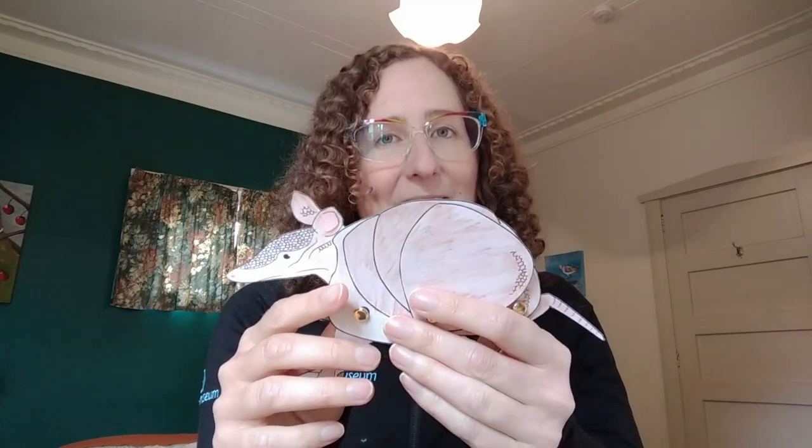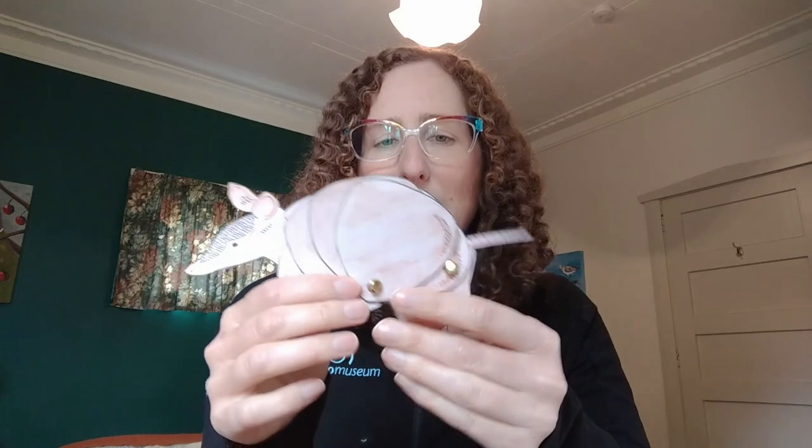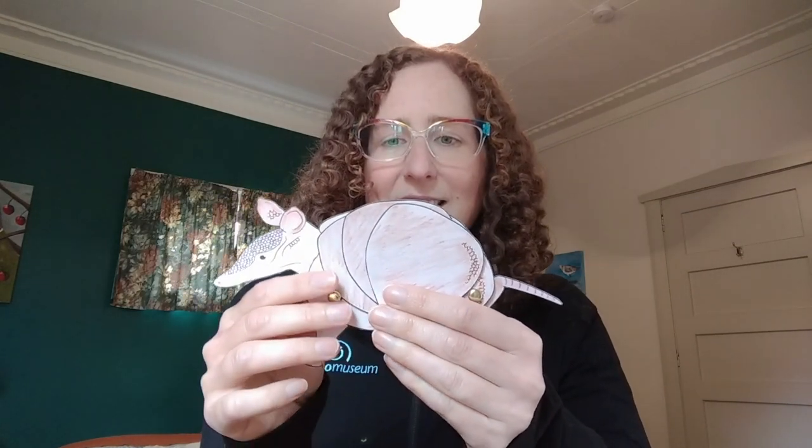The word armadillo means little armoured one in Spanish, and there are 21 species of armadillo in the world. They're mostly in Central and South America. They range in size from the pink fairy armadillo, which is only about 15 centimeters long, and the giant armadillo, which is about 1.5 meters long. Make sure you Google those ones. The pink fairy armadillo is super cute.